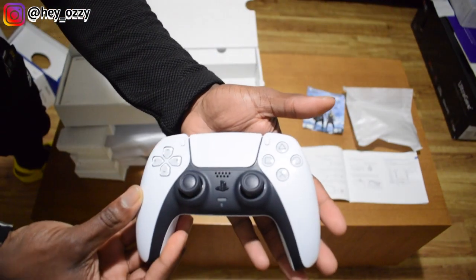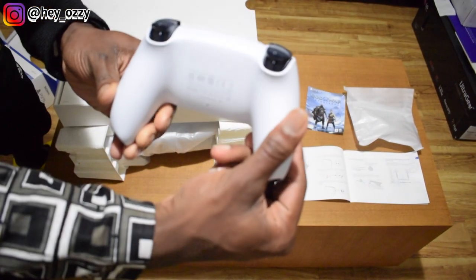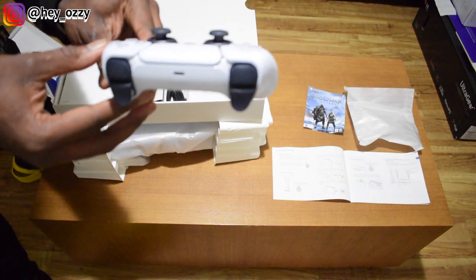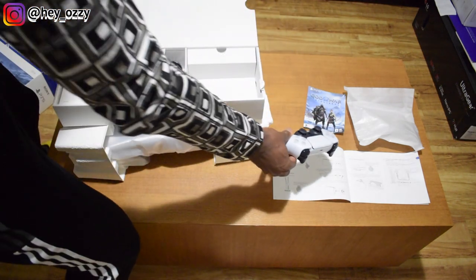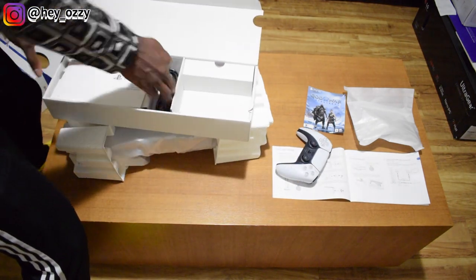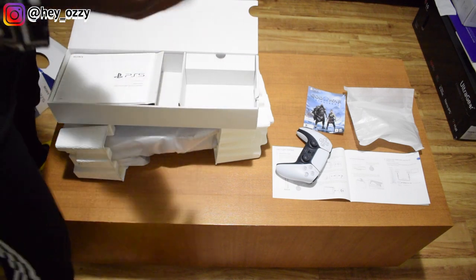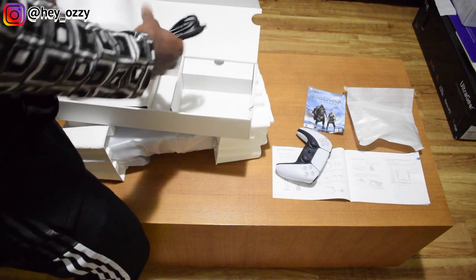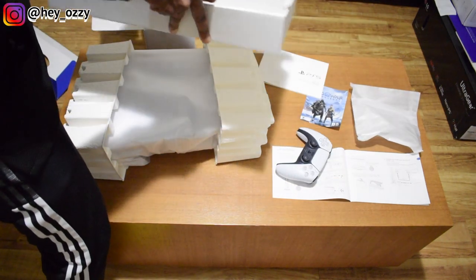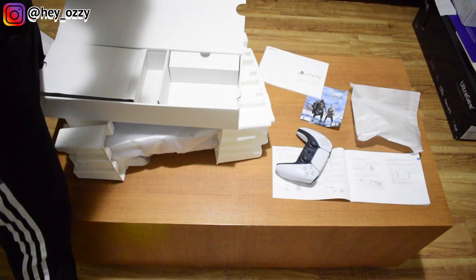But as you can see, it's a controller. Here's the back. Charger. The charger is a USB-C, not like the micro USB charger that the previous PlayStation 4 controller used. Got the cord. I'm assuming the AC adapter is over here. Let's see. The HDMI cable.